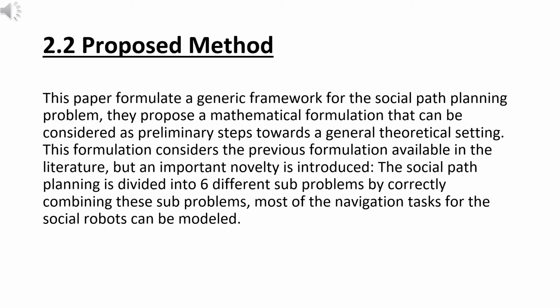Proposed method. This paper formulates a generic framework for the social path planning problem. They propose a mathematical formulation that can be considered a preliminary step towards a general theoretical setting. This formulation considers the previous formulations available in the literature, but an important novelty is introduced. The social path planning is divided into six different subproblems. By correctly combining these subproblems, most of the navigation tasks for the social robot can be modeled. Now, what are the six different subproblems?